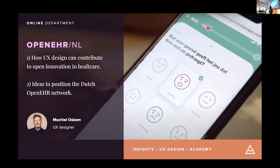So I'm here as a different species. I'm a designer. There's a lot of things I can connect to and relate to, but from another perspective as a designer. So I have two topics for today. How can UX design contribute to open innovation and change?